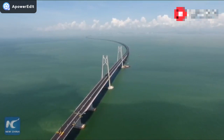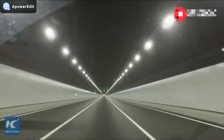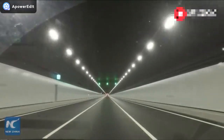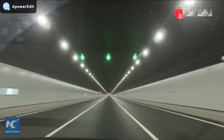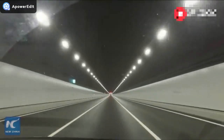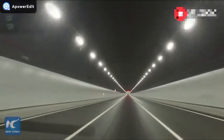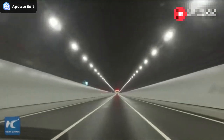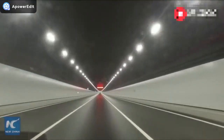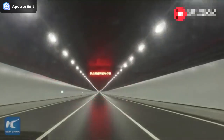These tubes were all prefabricated on land and then installed and connected in the sea. It took the engineers 96 hours to lay the first tube, and many of them couldn't sleep for several consecutive nights. But what we can see now is just this beautiful, seamless undersea tunnel. Can you imagine that they're all prefabricated on land and installed and connected under the sea?